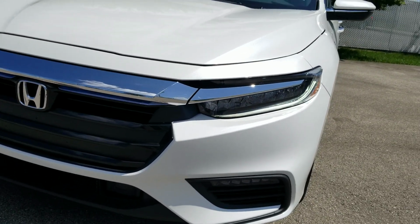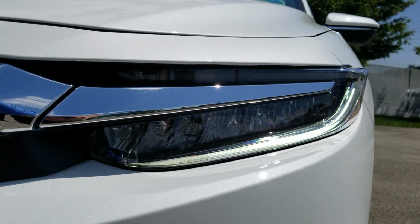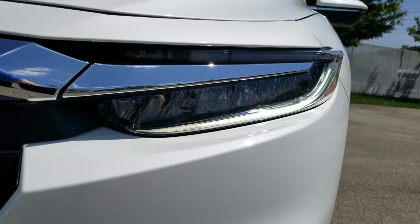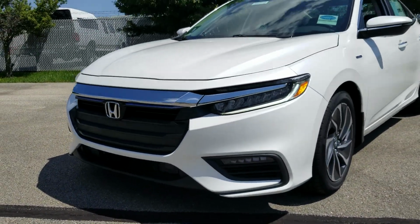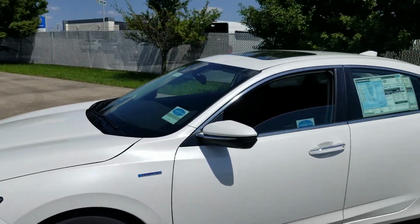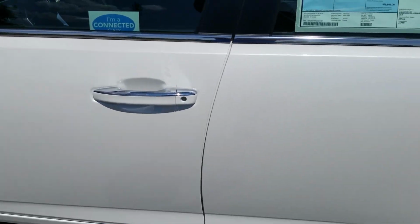And of course we have our beautiful chrome fascia, which is becoming kind of a trend for Honda vehicles. We've got our LED daytime running lights. A little difficult to see through the camera, but you can see them there. Now the Touring does have the LED high beam and low beam. Got the LED fog lights down below. It's a really pretty car. So Honda Sensing is standard on the Insight, which is starting to become a trend among Hondas.